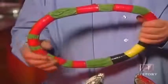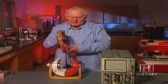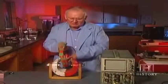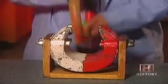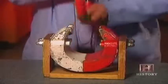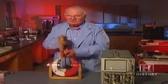The oscilloscope is connected to the coil, and it reads the voltage that is induced in the coil. So you can see as I move the coil through the magnet, the spot moves up and down in response. The faster you go, the greater the voltage. So if you need more electricity, you have to move it faster.